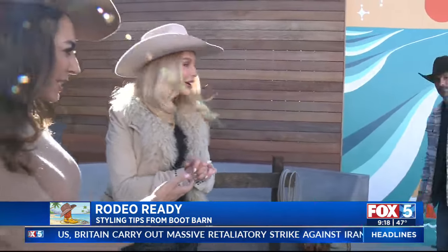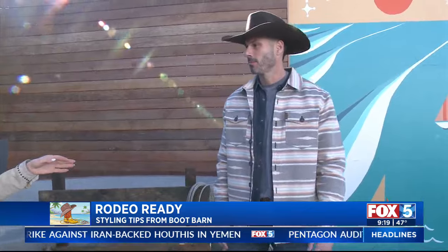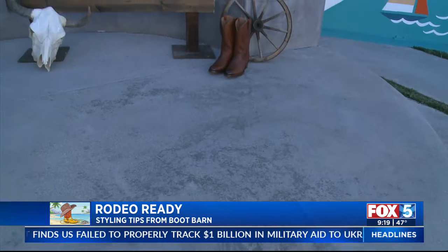And we have one final look. This is Dom, and he is in our cinch shacket, Wrangler jeans and Cody James exotic cowboy boots. These are Cayman. You all look so good. I'm overstimulated on the eyes. It's a lot, everybody.